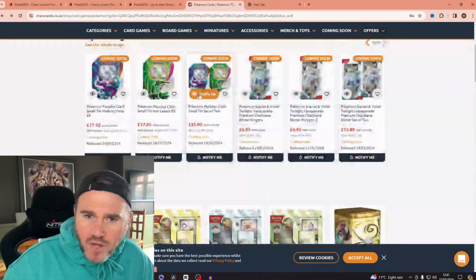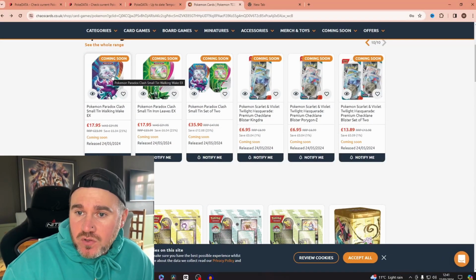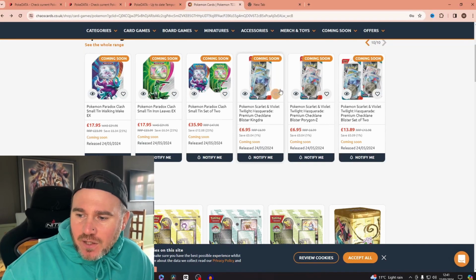I keep clicking on that offer up there. Then you get the small ones. These are £17. Again, these can be reduced over the next coming months. I don't really collect tins anyway, to be quite honest.